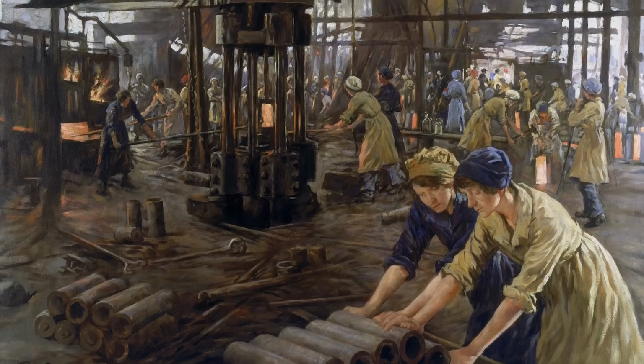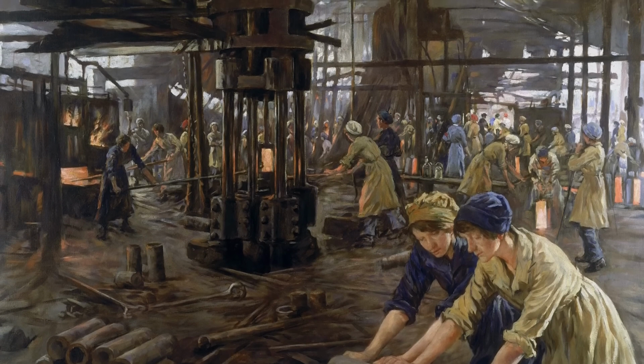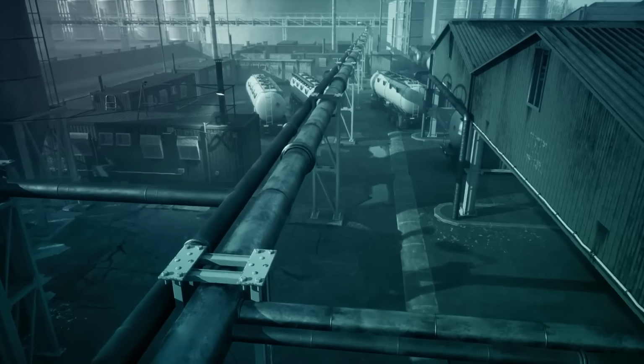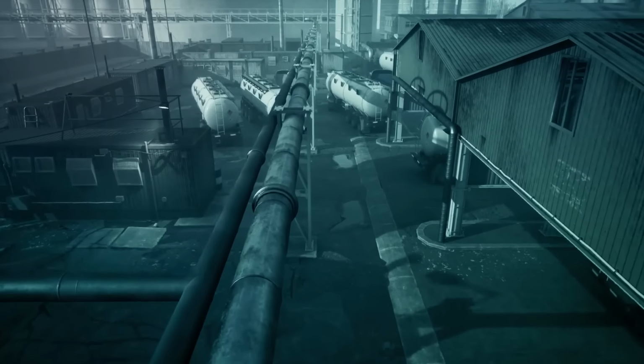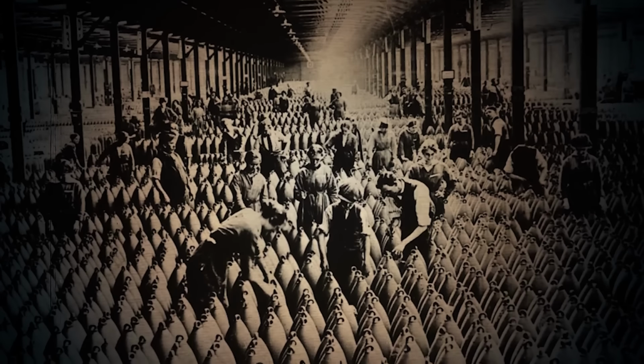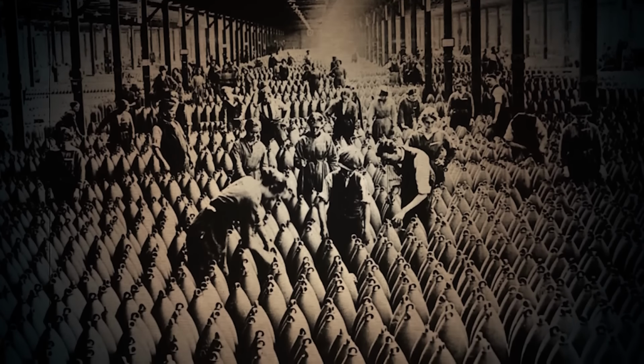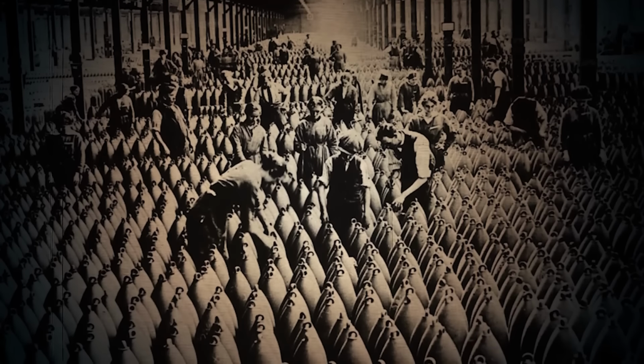The hours were long and the conditions were unsafe for these munitionettes. They performed grueling physical labor, operated extremely dangerous machinery, often while exhausted, and were exposed to toxic materials, including asbestos. In addition to being dangerous, the work was often uncomfortable. Factories were extremely loud, ventilation was poor, and the work was repetitive.